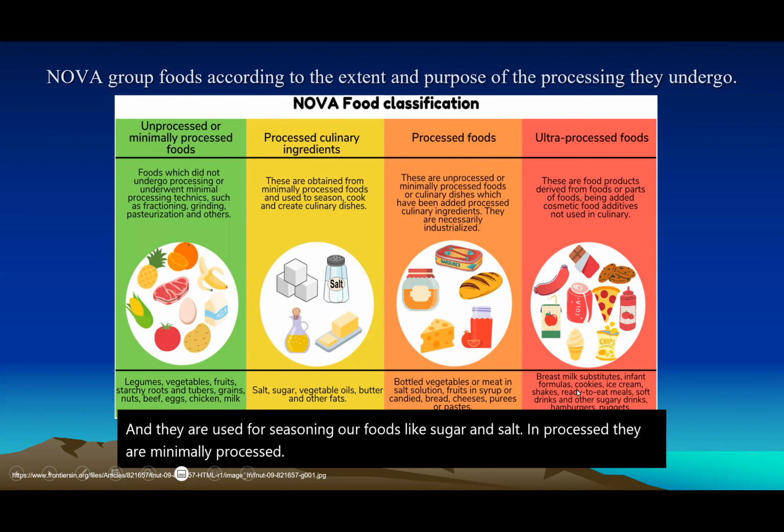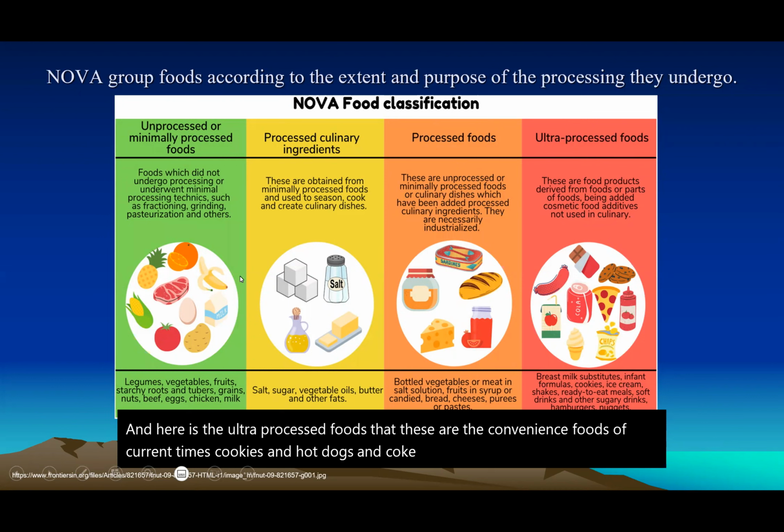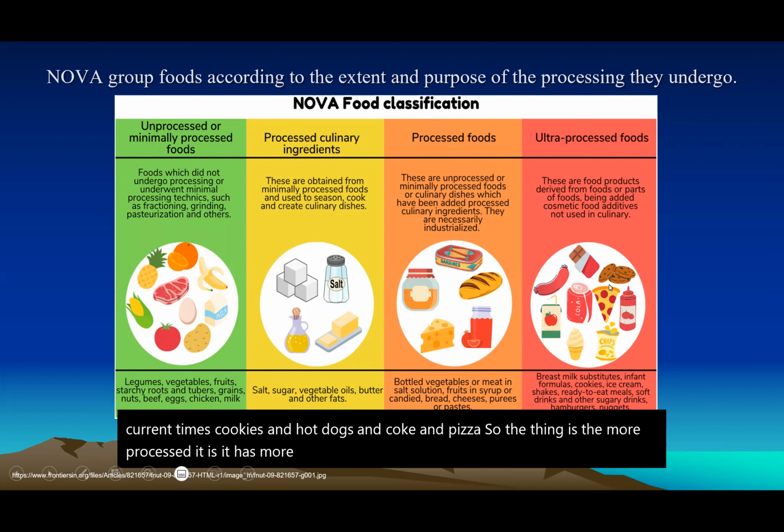And here are the ultra-processed foods, the convenience foods of current times, like cookies, hot dogs, Coke, and pizza. The more processed it is, the more salt, saturated fat, and sugar it has. It's kind of addictive, so you have to find the right balance among these food types.